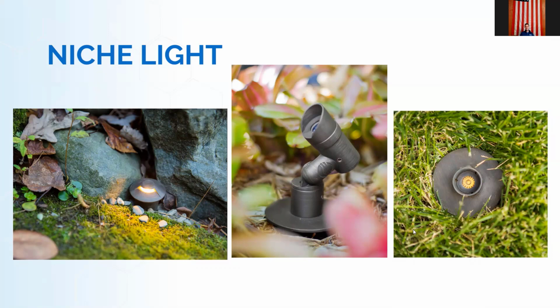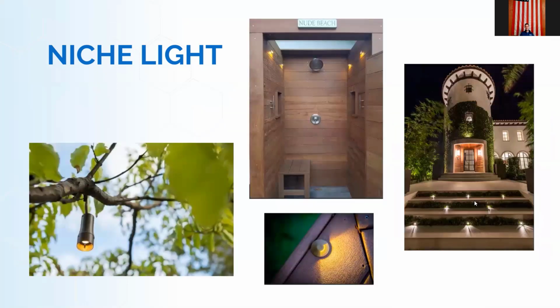We also have an armature that we can throw light and angle light up at a structure or down onto a patio or what have you. And then the image on the right is an in-grade light for lighting a tree within a turfed area. More applications, whether it's in an outdoor shower or steps or a dock, hanging from small trees where we can't get a larger MR16 or an MR11. It just has a ton of applications.